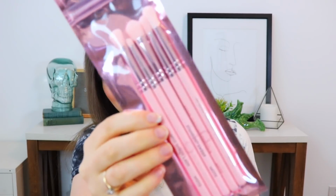Oh, cute! Okay, the first thing we have in here is a little set of 5 brushes. These are from MOTD, which we've definitely received a lot of brushes from before, but typically they aren't pink. These ones are pink.